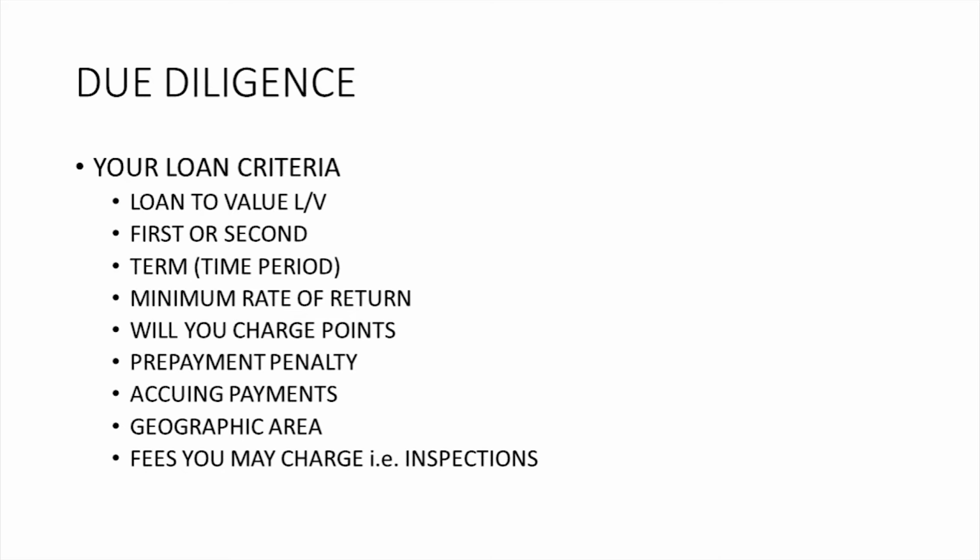Well, there's a question here. It says, what about charging too high of an interest rate? Usury in Florida is 18%. So yeah, you have to be careful of that. But there are ways to deal with it.